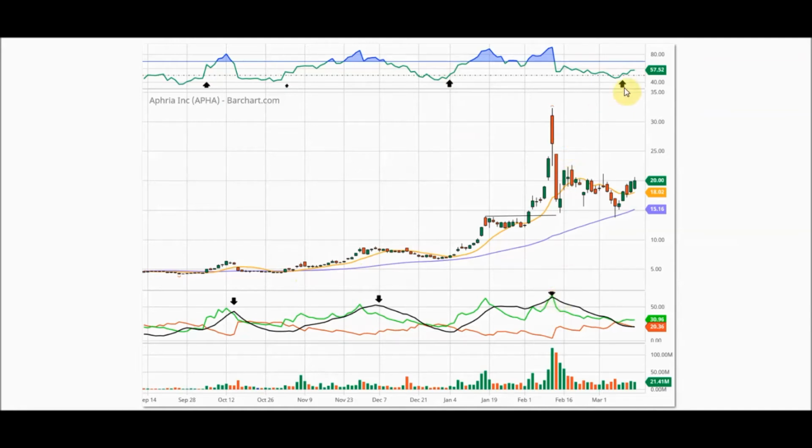And where are we now? Well, the RSI traded above 50, and we're above the 50-day and the 10-day. So it looks positive from here.